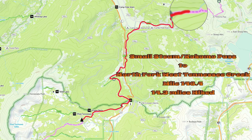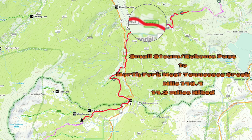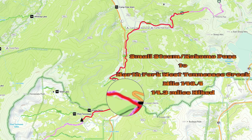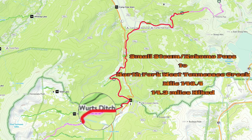From Kokomo Pass, I headed downhill towards Camp Hale, and then up along a ridge, across the highway, through a little valley, past the Coke Ovens, to Tennessee Pass, where I had some trail magic, and then I hiked a few more miles to the creek.